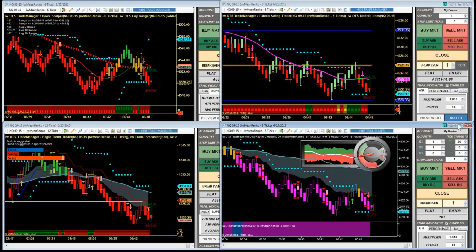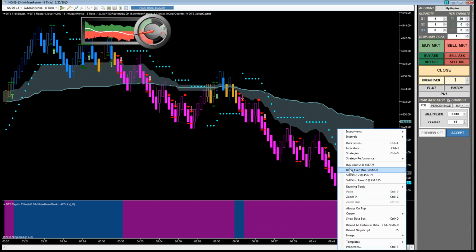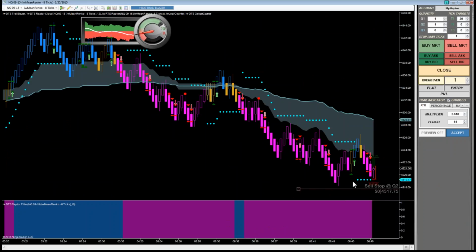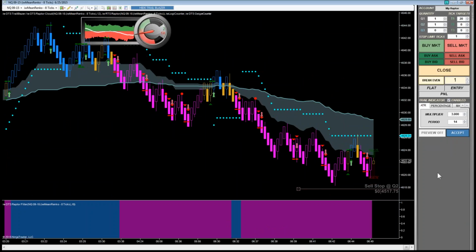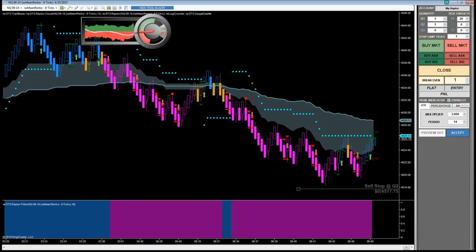Okay, we're going to get another chance here. We're getting a soft edge bounce here now on our Raptor. And essentially what I'm looking for is the opportunity to get the second leg of this move lower. Now it looks like it's going to develop into a double pullback into the hard edge, which is better. It would produce a stronger signal.